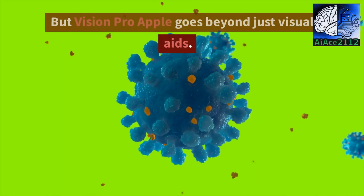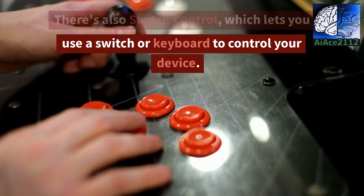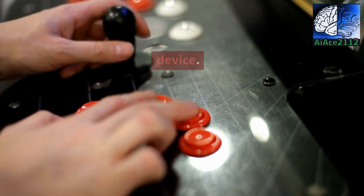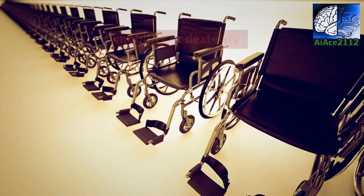But Vision Pro Apple goes beyond just visual aids. There's also Switch Control, which lets you use a switch or keyboard to control your device. This is perfect for people who have limited mobility or dexterity.